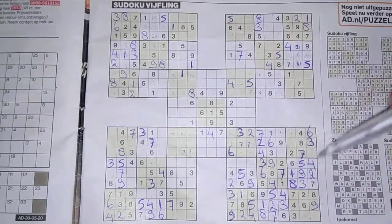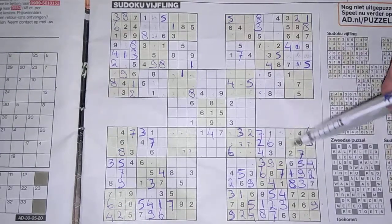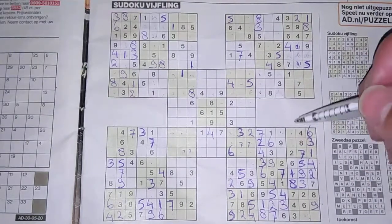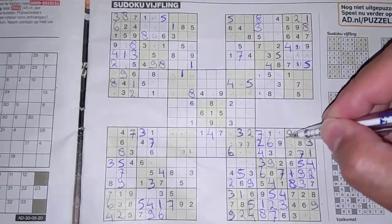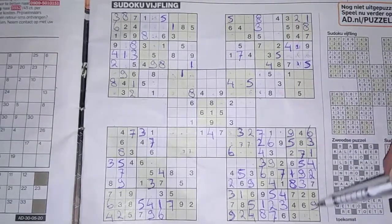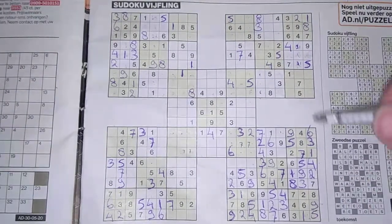3 missing numbers in this big square for the numbers 1, 5, and 9. I see here 1, no 1 in these two boxes. One box left for the 1 should be there. The 5 and the 9 are left in this big square. We have a 9 here, no 9 there. 9 should be here, and a 5 goes there. One number left in this column for the number 5. One number left in this big square for the number 1.